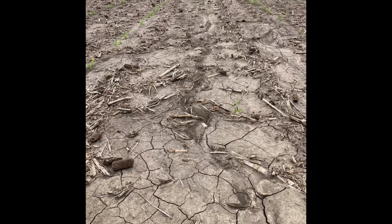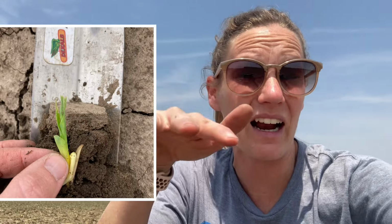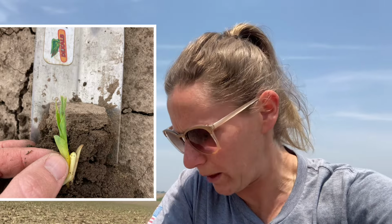So we're getting quite a bit of crusting. We're getting quite a bit of silting in. So we got a lot of soil movement. We got a lot of residue moved on top of that row. It's making some stuff that was planted at 2 inches be planted at 3 inches. There's some of this corn that popped through, broke open its coleoptile, put that leaf out, and then it got covered up. So we're getting some more of that leafing out underground that way as well.